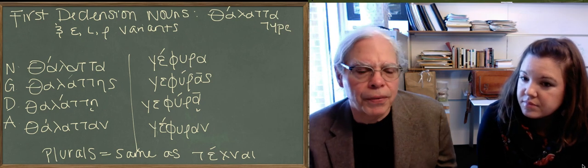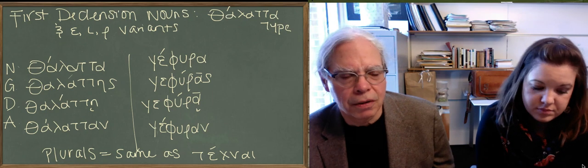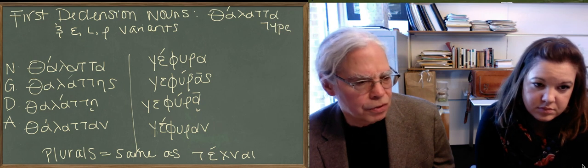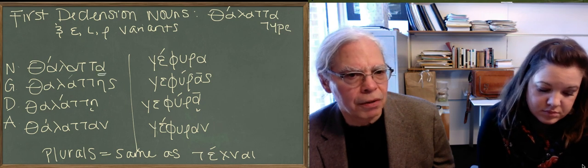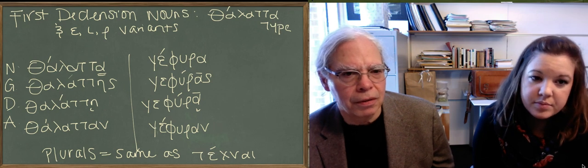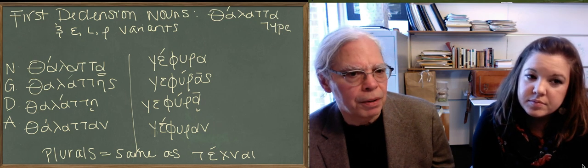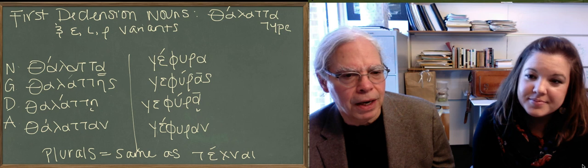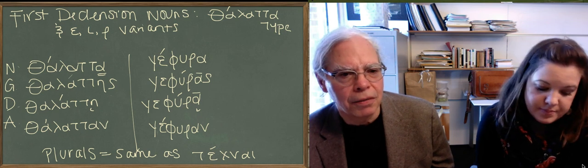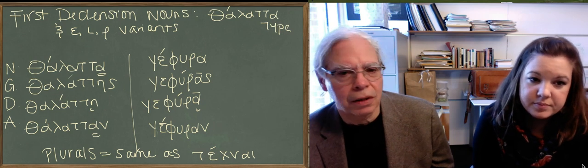All right, so let's look at thalata. The first thing to notice is that you've got an accent on the third to last syllable in thalata, because that alpha there is a short alpha. It couldn't be there otherwise, okay? This is a key aspect that differentiates it from the techne type. The other form that has the short alpha is the accusative singular thalattan, okay, with also a short alpha. The genitive and the dative, however, are just like techne.